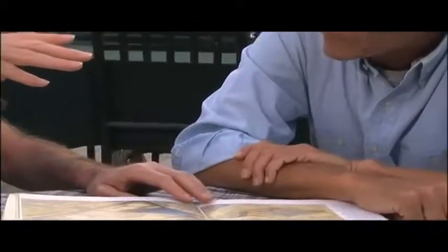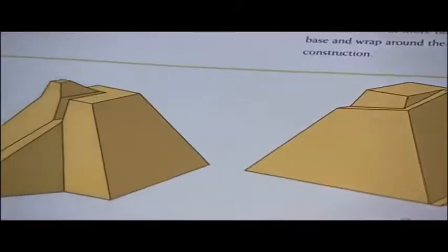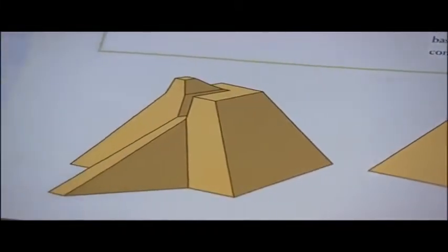To prepare for their expedition the next day, they begin by taking stock of some of the building theories other people have come up with. Most involve some kind of ramp, but have major flaws, according to the architect.